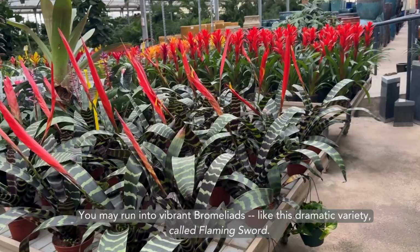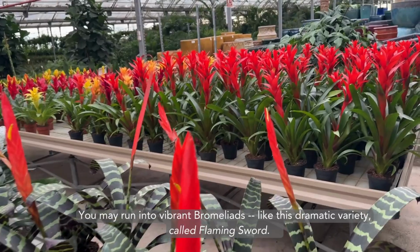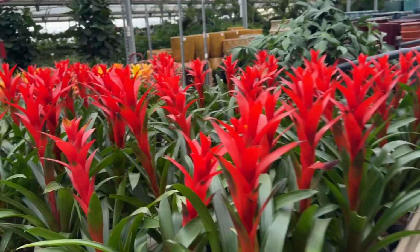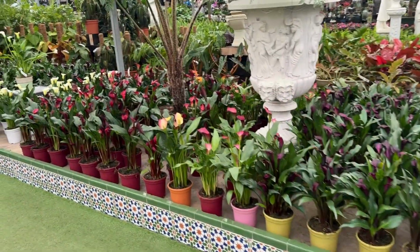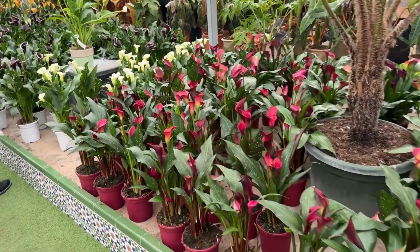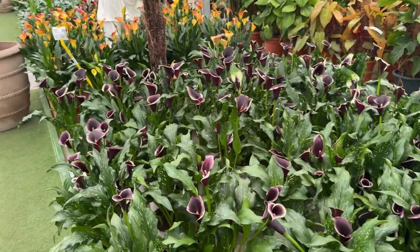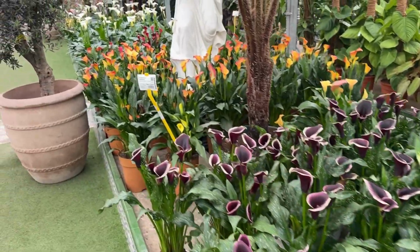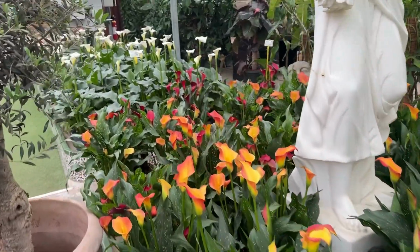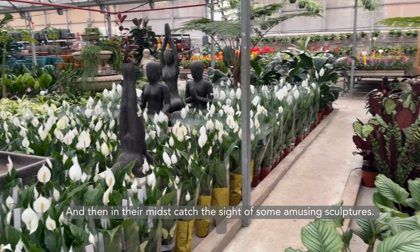You may run into vibrant bromeliads like this dramatic variety called Flaming Sword. Or admire the elegance of lilies. And then in their midst, catch sight of some amusing sculptures.